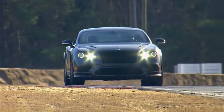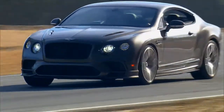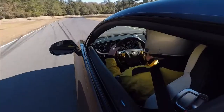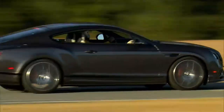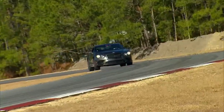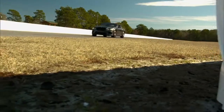A 700 horsepower leather-clad luxury missile would certainly not qualify as a necessity by anyone's definition. That just makes us want a 2018 Bentley Continental Supersports even more. There may be an all-new Continental not too far on the horizon, but this beast is aging beautifully.